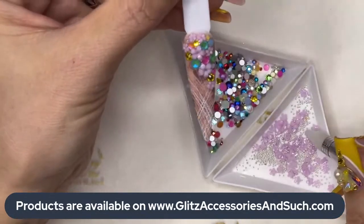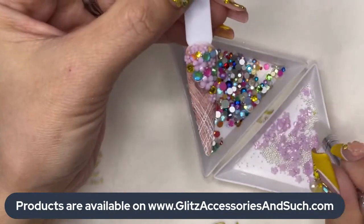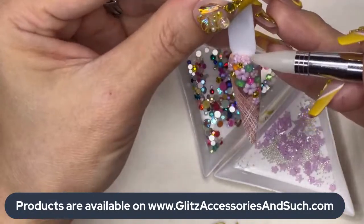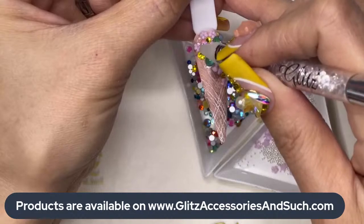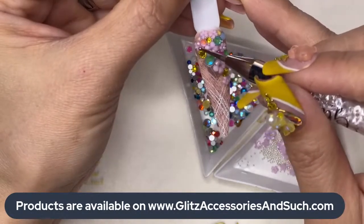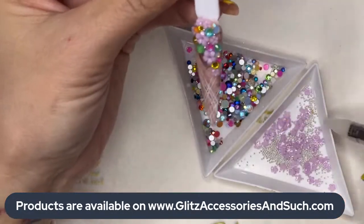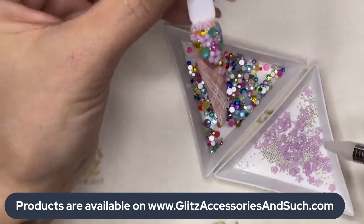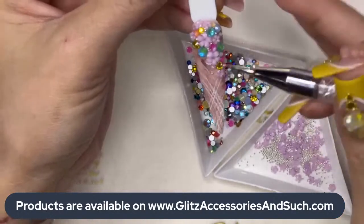And now I'm placing some beads in between the crystals and between the crystal and charm. Just right between the joints of the crystals, just right there, so I make it look like a piece of jewelry. Okay, this one at a time. I can fit in this one right here. And add more beads if you want to. Place one bead right there.